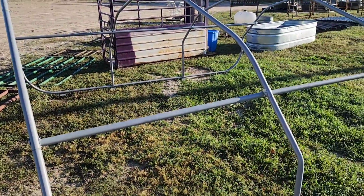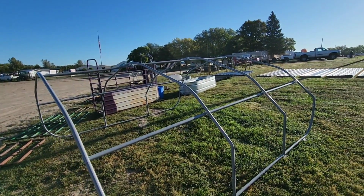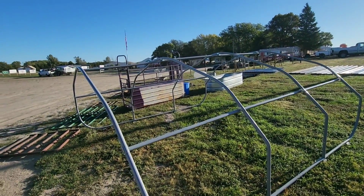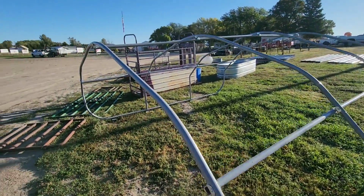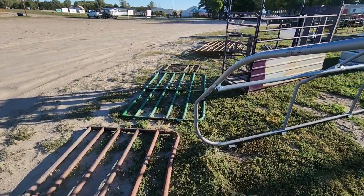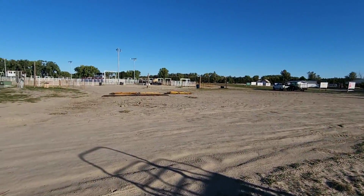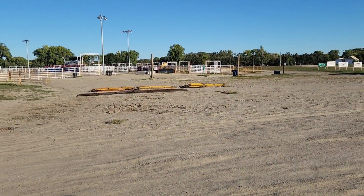I don't know what this apparatus is, maybe like a mobile cover that you could put in a field with some kind of tarp over it or something. Move around animal cover. And some old gates. And then there's some continuous fencing over there. And more panels.